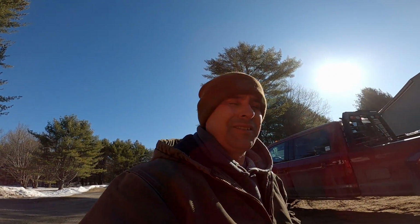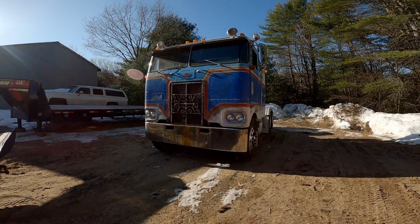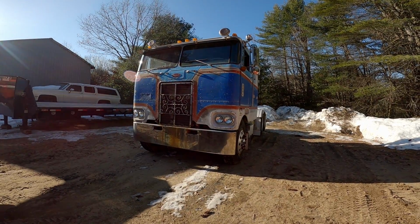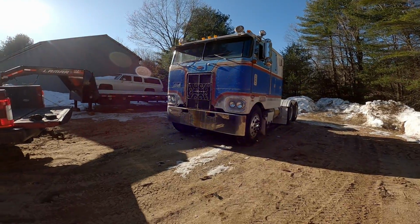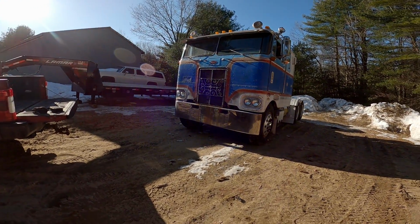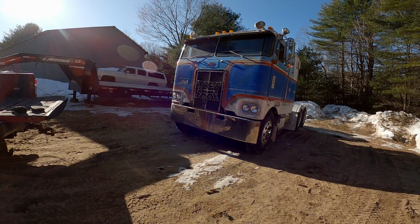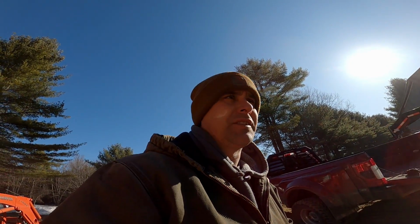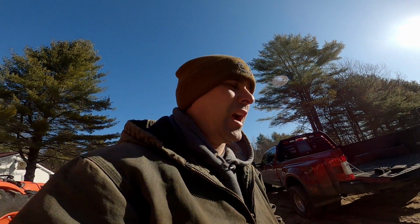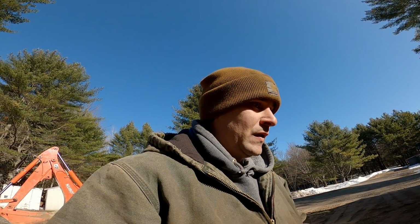Oh boy, she's finally home. Got in last night about 1 a.m. Pulled her all the way from Lancaster, Pennsylvania to here. It was my buddy, the guy that grabbed it out of the landau and brought it to his place for me just to get it out of where it was. But what a ride, eh? We averaged about 5.5, 6 miles per gallon. Wind was absolutely terrible last night. We were only rolling 65.